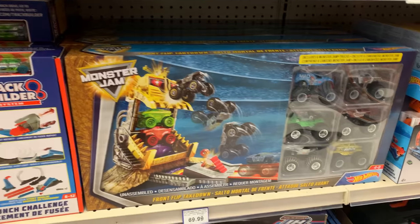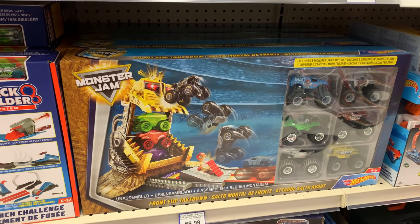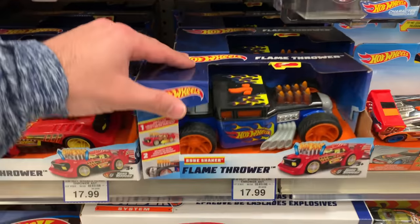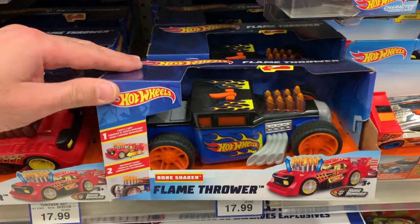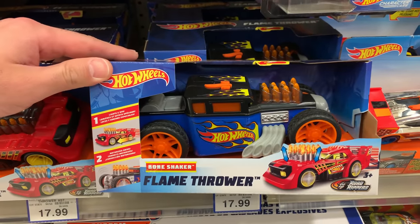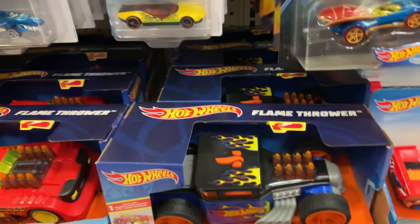We got some Monster Jam set. Check out this big Monster Jam set. We got six monster trucks included with it. And this is one of the older sets because it still says Monster Jam. We got the Flame Thrower. Check out this. This is like a Bone Shaker Hot Wheels toy. And you can press it and it lights up. And I think the tires spin on it too. Not really sure. It just seems to be making a lot of noise.